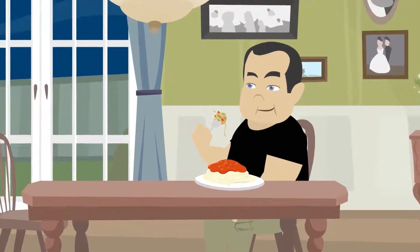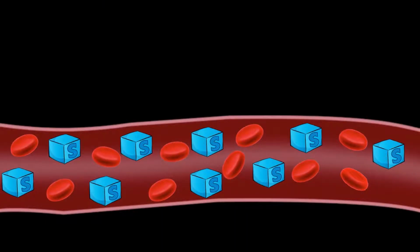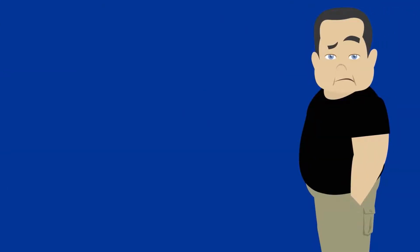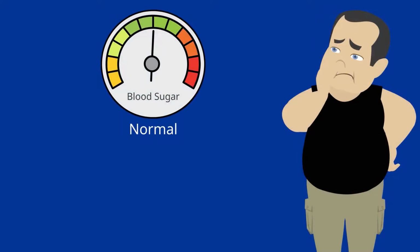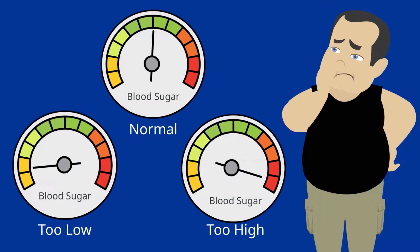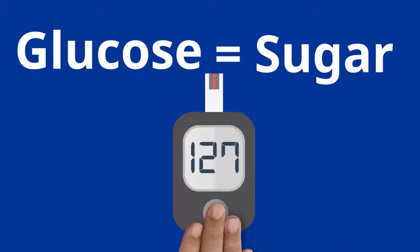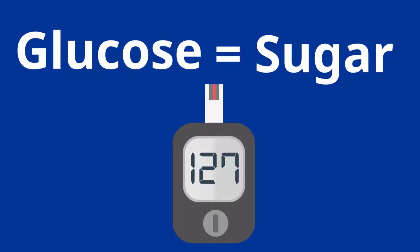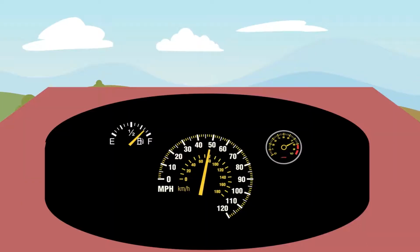In Lesson 1, you learned that when you eat too many carbs, sugar will build up in your bloodstream. In Lesson 2, we will discuss what it means to monitor your diabetes. In other words, how to make sure your blood sugar is at a normal level, not too high or too low. In this lesson, we will use the term glucose, which means sugar. A glucose meter is a device used to monitor the level of sugar in your blood. Similarly, you monitor the fuel gauge or speedometer on your dashboard.